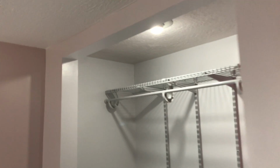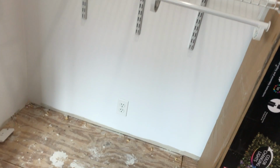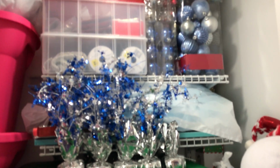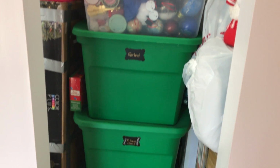But the bigger side over there with the double doors, or what will eventually be double doors, is where baby girl will have her clothes and all her shoes and bins and that kind of stuff over here. Then on this side, we have a smaller opening for just a little single door. And this is where we put all of our Christmas stuff. And right now, it's definitely not as organized as what I would like for it to be, just because we're still kind of just trying to get everything settled and back into places. But there it is. So now let's get her clothes in here.